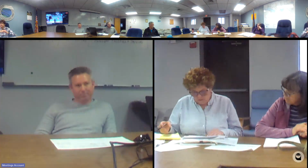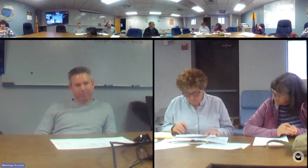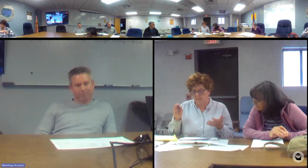And then the other thing I wasn't sure about: when I look at the site plan, there's a couple of trees that appear right in the middle of the path. I'm wondering, his bid says removal of trees. Is that what he's removing? We'll have to talk to him.